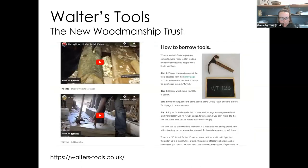Another project I was involved in was a Heritage Lottery funded project in the Lake District called Walter's Tools, which was undertaken by the New Woodmanship Trust. And this aimed to sort, catalogue and renovate a collection of heritage hand tools and to create a tool library for public use, which is now housed at Stock Park Bobbin Mill.